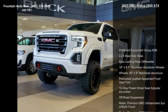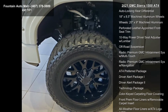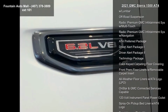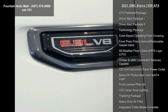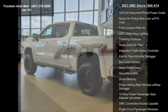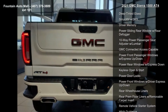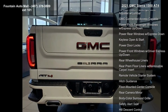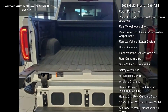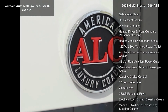Some of the top features included with this vehicle are preferred equipment Group 4SP, 3.23 rear axle ratio, auto-locking rear differential, 18x8.5 machined aluminum wheels, 20x9 machined aluminum, perforated leather-appointed front seat trim, 10-way power driver seat adjuster with lumbar, off-road suspension, and radio, premium GMC infotainment system with multi-touch.